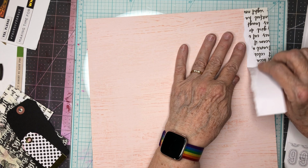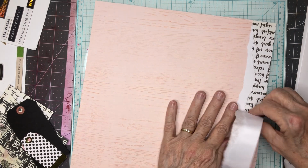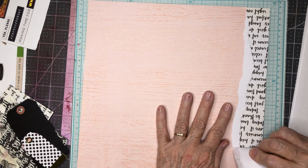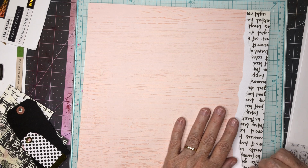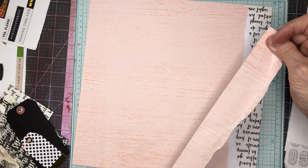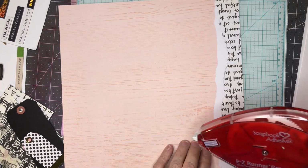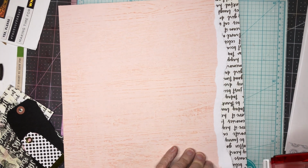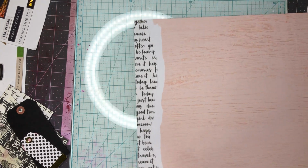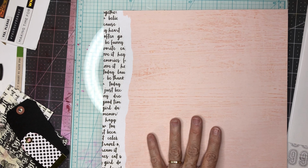I'm going to leave it a little bit wider than their slot, because I want you to be able to read some of the words. Okay, so now this I can use for something else, and now that I know where the tears are, I'm going to do a little bit of reinforcing, and I may put some embellishments coming out of there or not.